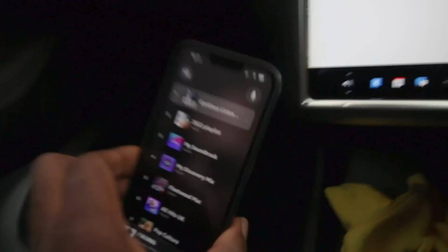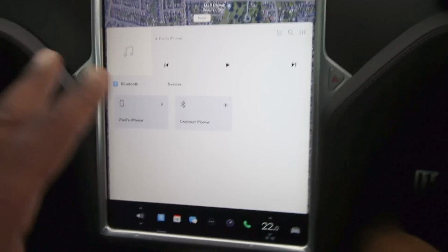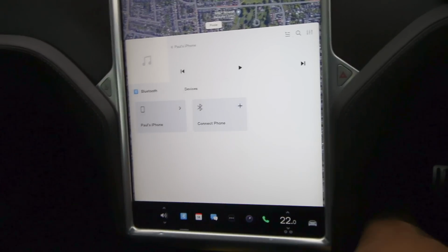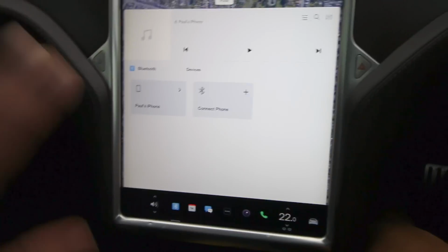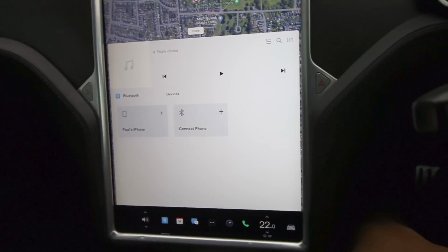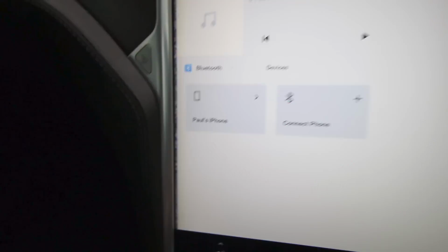You can tell I'm an Apple guy, can't you? This does not support that. And there have been lots and lots of requests by Tesla fans, but Tesla refused to put that in there. So the only option that you have is to connect your phone via Bluetooth.